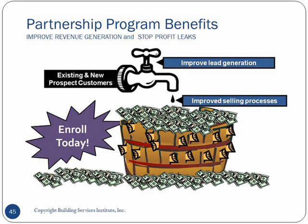Now, the whole objective of the partnership program is to help you improve your revenues and help you stop profit leaks. We want to make sure that you're harvesting from your existing customers as well as those prospects within your geographic area through improved lead generation and improved selling processes, so that you can make more on the jobs that are coming in, and then we help you plug up all the different leaks, operating leaks in the back of your operation, so that you can make the estimated gross profit margin that you have built into your pricing system.